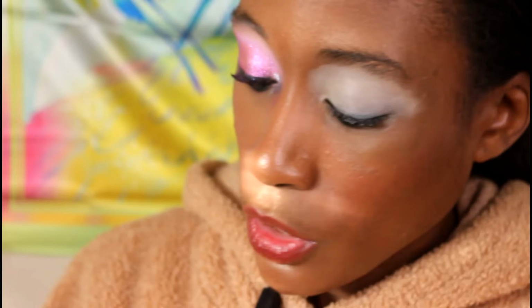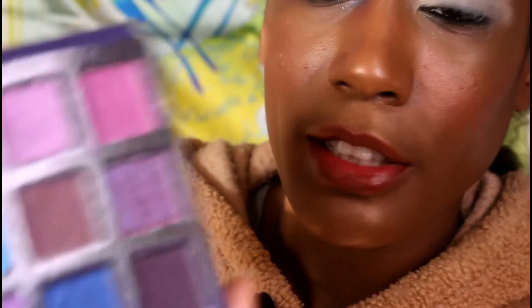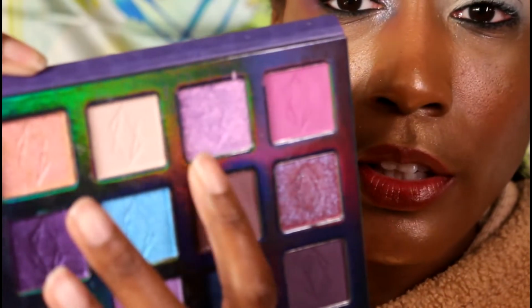So I'm going to start off with this shade right here. So this is going to be our crease shade. This is going to be another crease shade. This is going to be another crease shade. This is going to be our outer V shade, believe it or not. I'm not going into the deep purple for once. And then this is going to be our lid shade. And this one is our inner corner shade. So let's get to it.